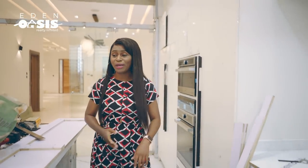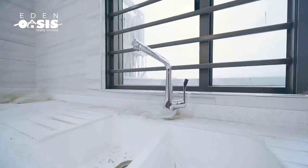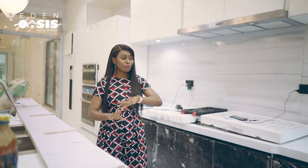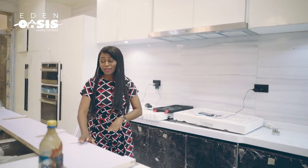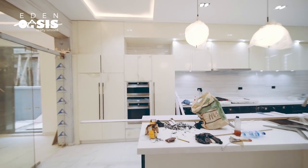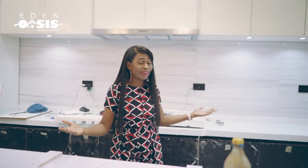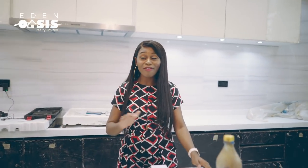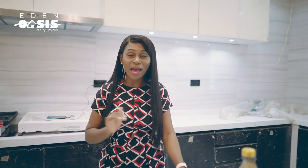And more storage spaces. I love the fact that we have the sink here, we have the sink there. So this is actually a gourmet kitchen. I mean, this is perfect for whatever you want to do. It's gonna motivate your inner chef, right? You could cook whatever you want to cook. You could have a party in this house and everyone will feel so warm and welcome.